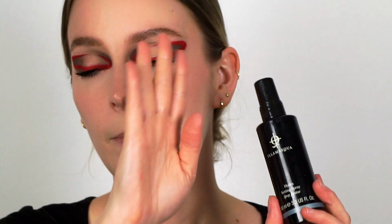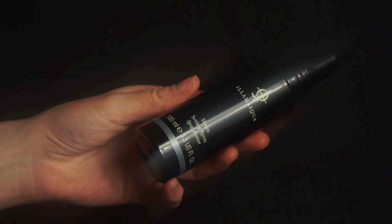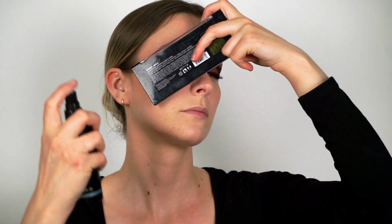And now for the fun part. Actually, before the fun part, I'm going to set my face in place. I'm going to be using the Illamasqua Setting Mist. This setting mist is gorgeous, beautiful, amazing. It gives the most beautiful hydrating veil on the skin. It makes the skin look like skin. I really, really like it.